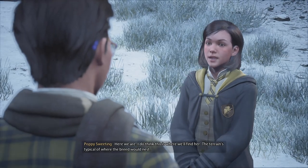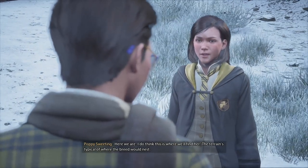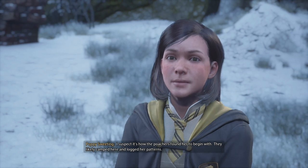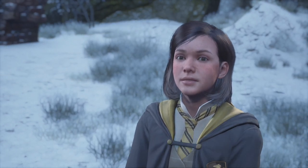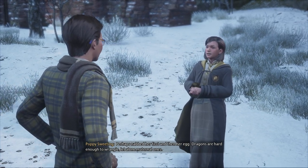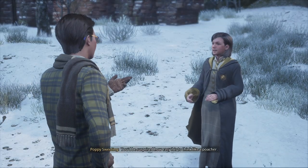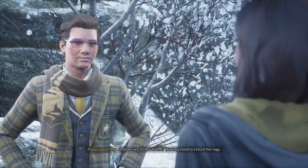Here we are. I do think this is where we'll find her. The terrain's typical of where the breed would nest. I suspect it's how the poachers found her to begin with. They likely camped here and logged her patterns. Perhaps nabbed her first and then her egg. Dragons are hard enough to wrangle, let alone maternal ones. You got all of that from simply standing here? You'd be surprised how easy it is to think like a poacher. Shall we see if she's home? We only need to return her egg.